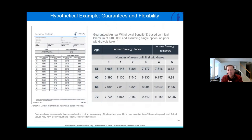What I like about the PIA, one of the reasons why we do so much business with it, is because there's a lot of people who, number one, are just looking to create for themselves that personal income or personalized pension plan, or that income stream that can take care of those expenses that they have. And they're just trying to mirror or match that up.